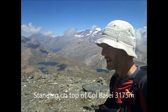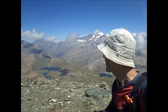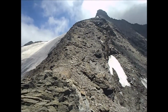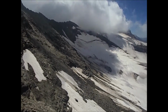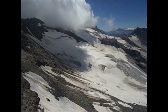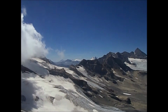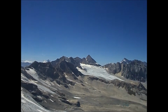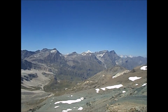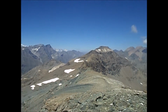Here we are at the top of the col, about 3,100 metres. Came from that direction, Gran Paradiso behind me, and a world of ice, lots of crevasses in these glaciers. And the interesting thing about this point is you can see, it must be France over there, and I'm pretty sure that's Mont Blanc, just there, and that'll be the border with Switzerland over there. So it's a pretty amazing place.